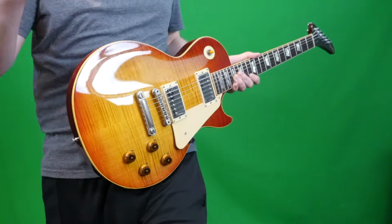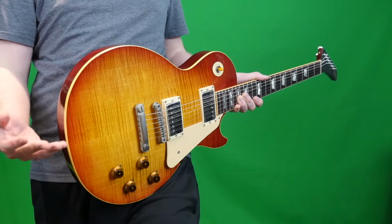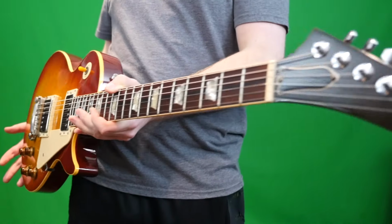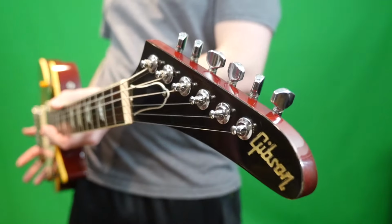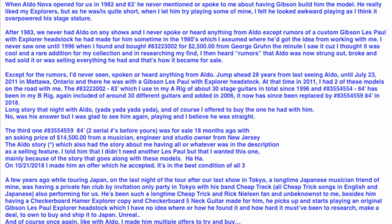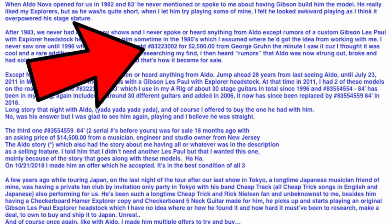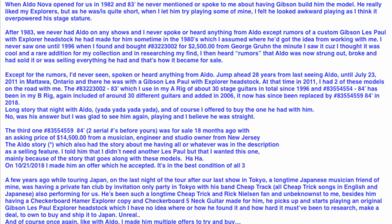That's such beautiful chemistry right there. Since he kind of rebirthed this model and popularized it, it's only natural that he would own the other Kalamazoo one. But that is the one he purchased from George Gruhn, serial number 83223002. He told me he paid $2,500 for it in 1996.